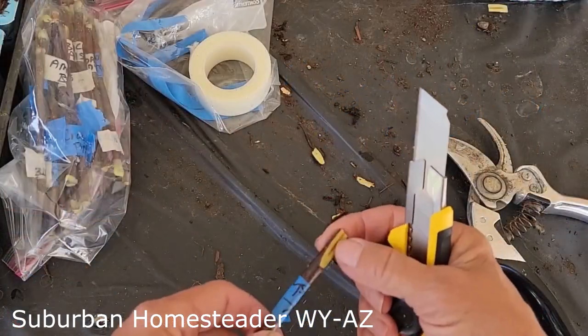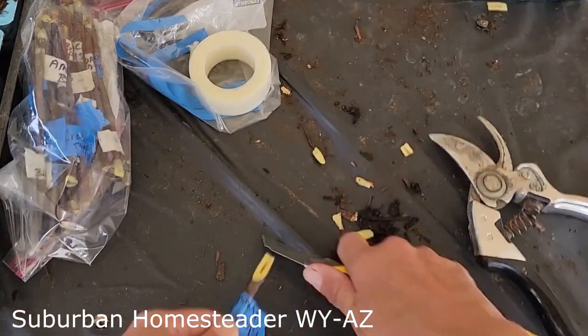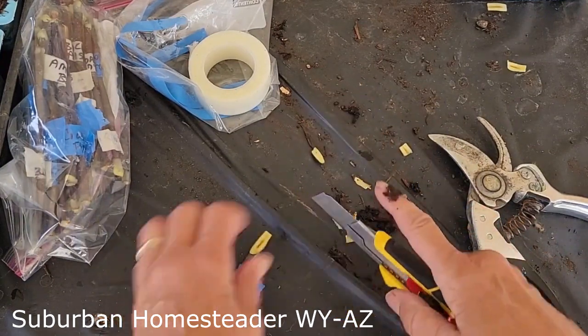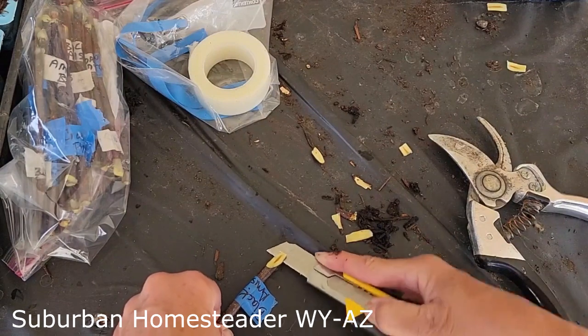Apple grafting is often used to create new apple trees with desirable traits, such as disease resistance, improved fruit quality, or different growth habits. It also allows growers to produce apple trees that are better suited to specific growing conditions, such as soil type or climate. Here in the High Rockies, we're hard-pressed to find varieties that can fruit in our very short season. By grafting hardy stock onto our crab apple roots, we can have apples even in our challenging conditions. Suburban Homesteader, Wyoming to Arizona, shows us how easy it is to graft local apple trees onto your rootstock.